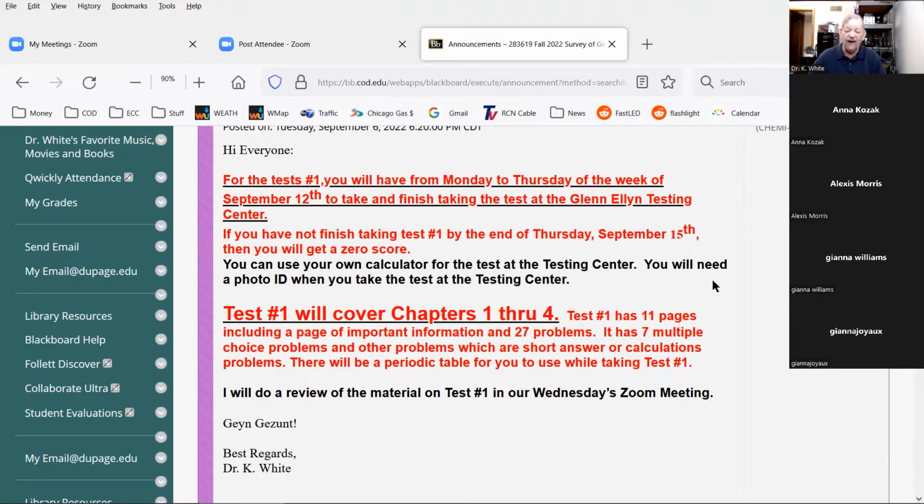When I originally did my syllabus, I thought we'd only be doing 2 tests and a final at the testing center. That was shot down. It was increased to 5 tests plus the final. So I'm going to be changing my syllabus. Instead of doing a review on the Monday of the week I'm giving the test, I will do my review on the Wednesday before the week of the test, which means today, in a little while, I'll do the review for test number one.